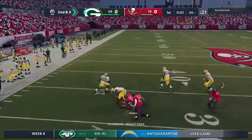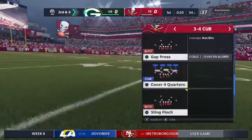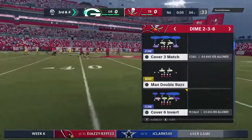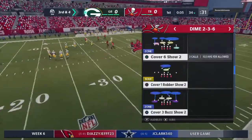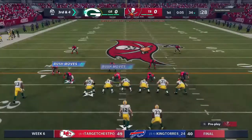On 2nd down and 4, Rodgers. And that'll be incomplete. Took a pretty good shot as he tried to pull that one in. Couldn't hang on. 3rd down. 3rd down and 4 yards to go. And this should be the final play before the quarter ends.